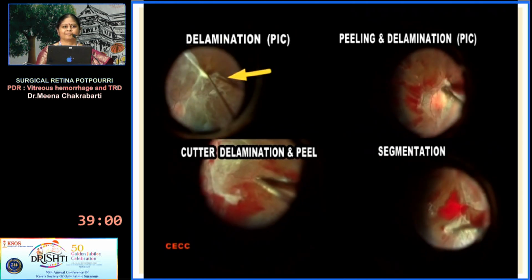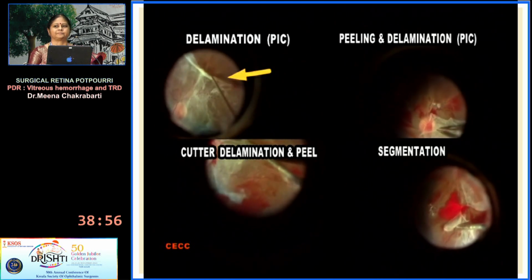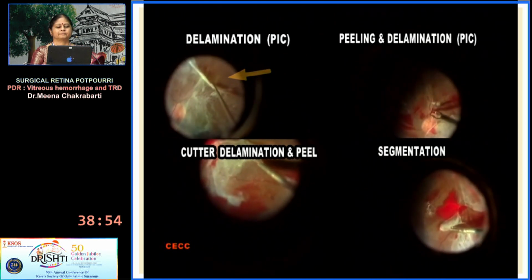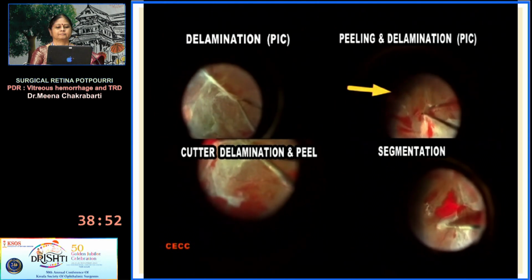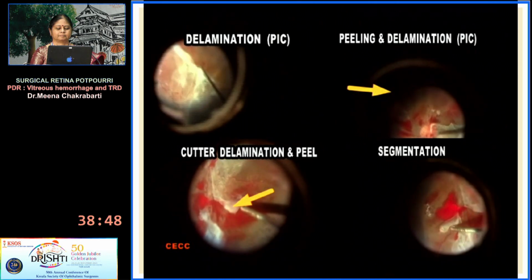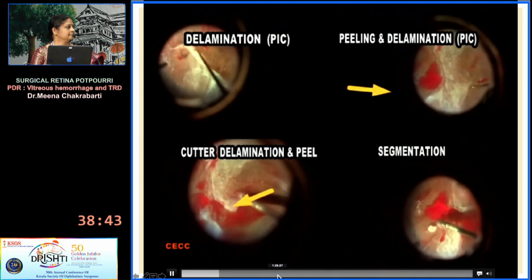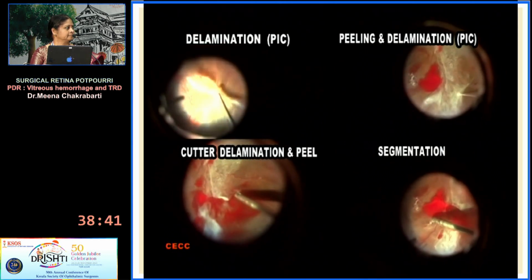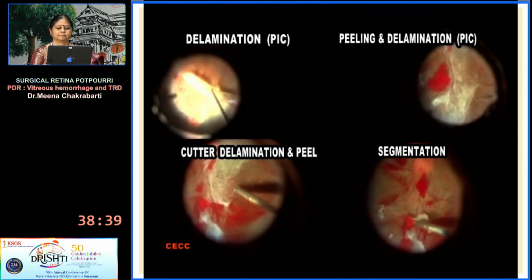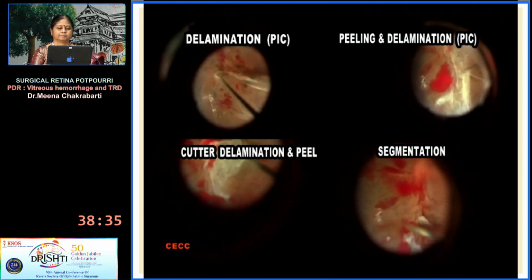Membrane dissection is one of the major components of a complicated diabetic vitrectomy. A variety of techniques such as delamination, segmentation, and en-bloc excision have been used to clear the retinal surface of proliferating membranes. This video demonstrates how a combination of maneuvers can be employed to dissect an extensive and adherent membrane in a 46-year-old chronic diabetic with advanced proliferative diabetic retinopathy.